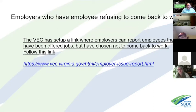The other issue that a lot of small businesses have been dealing with is bringing employees back who don't want to come back because they're saying, hey, I make a ton of money on unemployment. Why should I come work for you? I can stay home and watch TV. So what the VEC has done is come up and said, okay, if you've got employees that have been offered jobs but chose not to come to work, here's a website you can go to, report them, and they in turn will either come back to work or they'll lose their benefits.